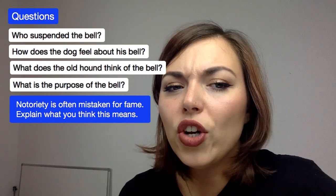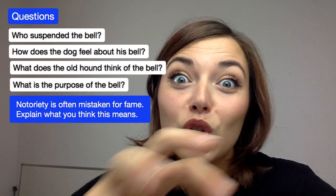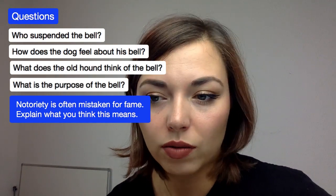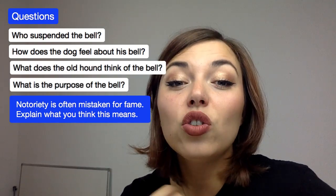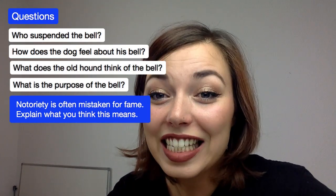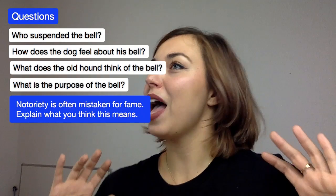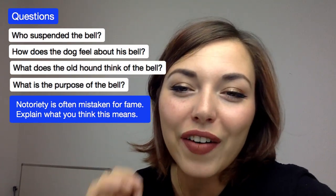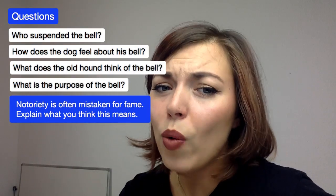Okay, so now what do you think? How does the dog feel about the bell? The little happy dog. The brown dog. How does he feel? What does he think it means? Okay, so Hugo, you're saying that the dog feels proud. Yes, he does seem pretty proud. Very good. Yes, Sergi said, the dog is very proud of his bell. Ha! Look at me, I have a bell and you don't. So it's a very, very happy dog. He's like, yeah, look at me. I rule.